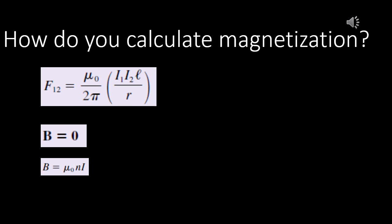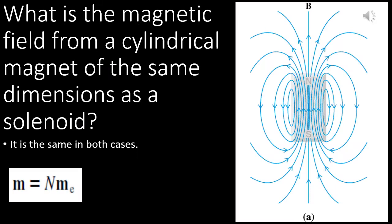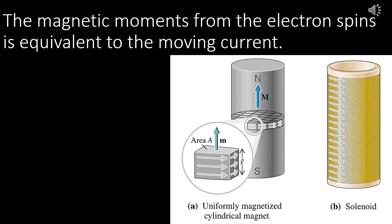Here are 3 equations that allow you to calculate magnetization of a material. What is the magnetic field of a cylindrical magnet compared with that of a solenoid of the same size? Well, it's actually going to be identical. The magnetic moments from electron spin end up being identical to what you would have for moving electrical charge.